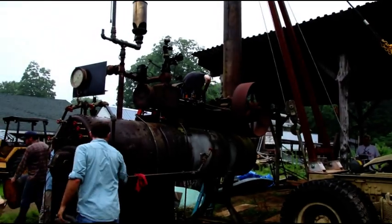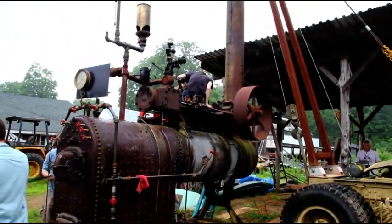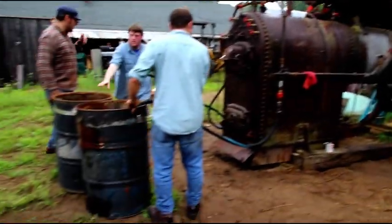Hard to see today with all the clouds, but I'm trying to get it good. Chimney's on, and they're getting the water barrels ready.